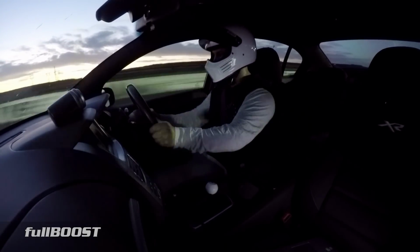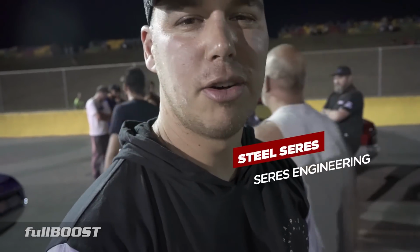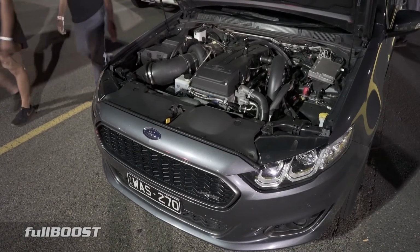Still, tell us a bit about the engine. Just got rods, pistons, all pump gears, head studs, valve springs, cams, that's about it. You got a crank in it? Nah, standard crank. Standard Ford crank. No girdle, nothing. It's all pretty basic stuff.